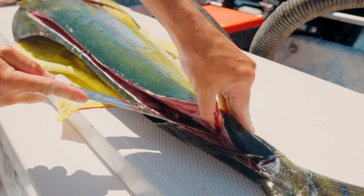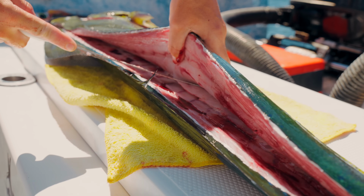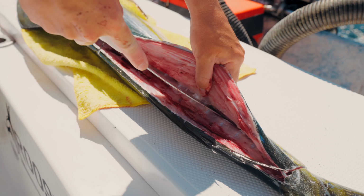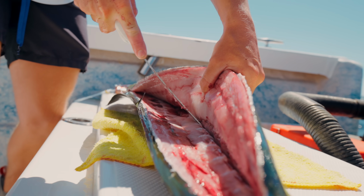Now I'm gonna go right here on the top of his backbone and free up the meat right on top of it. You gotta really point the tip of your knife down on the other side of it or you're gonna miss a ton of meat.